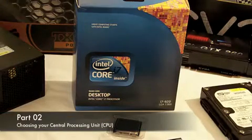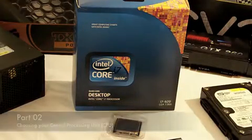Part 2, choosing your CPU. Now there are many CPUs out there and they could get damn expensive. But it all comes down to how much you want to spend versus how much performance you want. Now, in the world of CPUs and processors, there are two major companies. There's Intel and there's AMD.